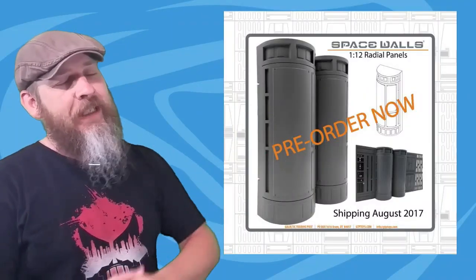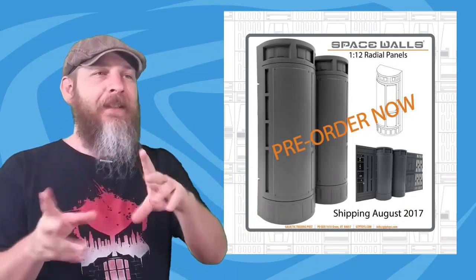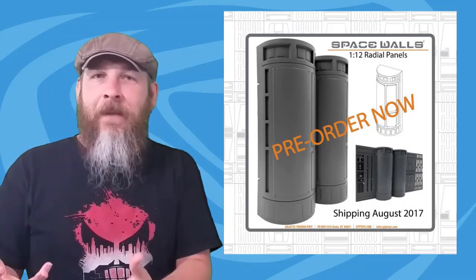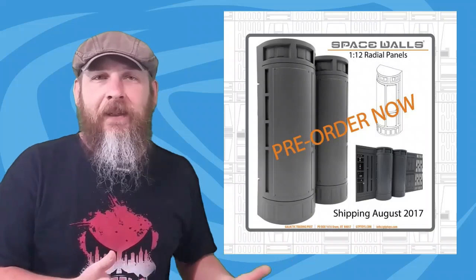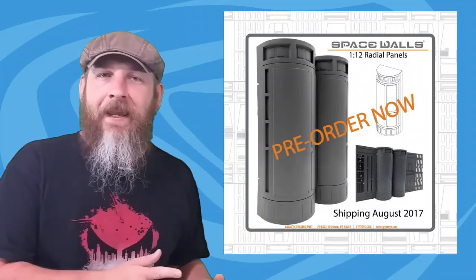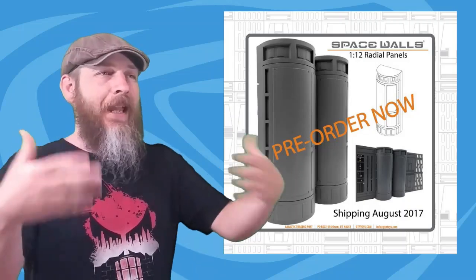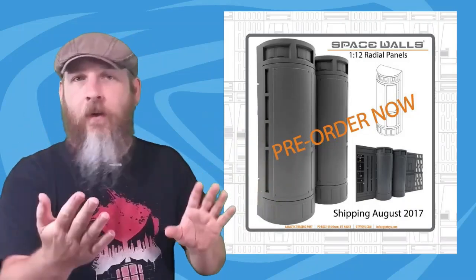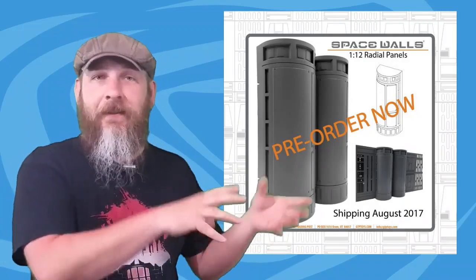Our friends over at GTPtoys, they have put up the pre-orders for the Radial Panels. Now this is in addition to the Space Walls, which I love. I love using them as the background for my Sith Lords, for my Death Star, Stormtroopers, that kind of thing. These are just going to add another dimension to that. And I'm looking forward to them too because stability issues. You know, you have the walls standing, they can tip forward and back unless you have a corner on it or something like that. These radial panels will help with that, help them stand.